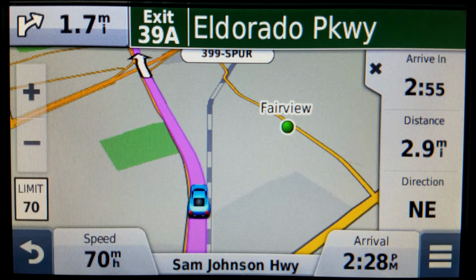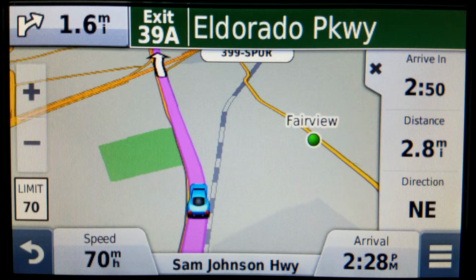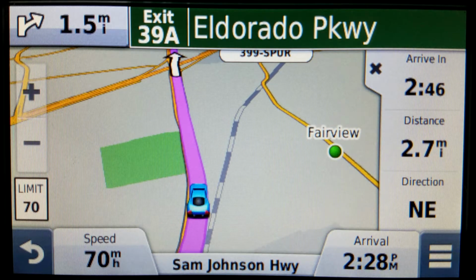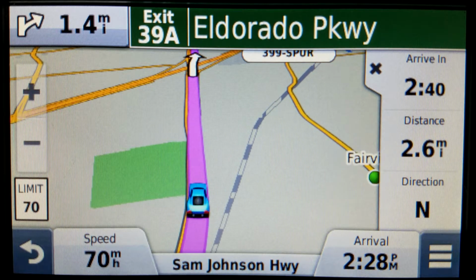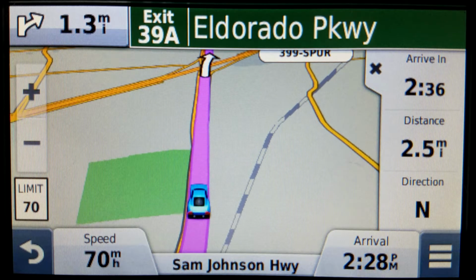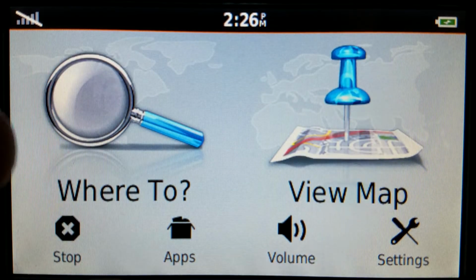That always annoyed me. This one, the 56 and the 66, are the last models before Garmin changed over the text-to-speech to have that real directions garbage. And yes, I consider it garbage. Some people like it. I never liked it. The color scheme in this is fantastic. There is a traffic version of this, the LMT. This is just the LM.